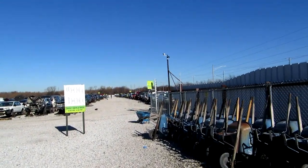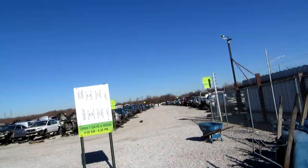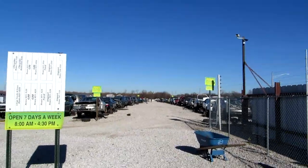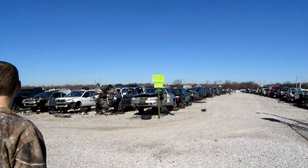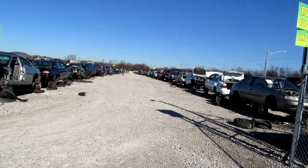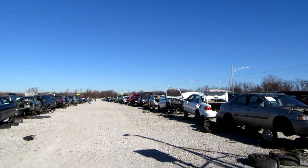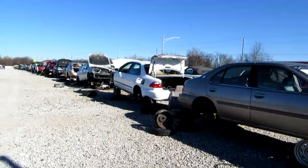Going to the import row. What row is your car? 111. Damn, this place is huge, man. This is way bigger than the one that's over by school. Yeah. Got a lot of stuff. They don't organize it.